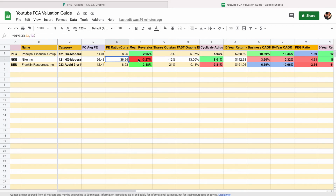But still, if it reverts to the mean, if it goes from 37 to 27 and everything else stays the same, you're still going to lose 3.27% each year for 10 years just on that mean reversion. So that's not usually what I want to see when I go to invest. So the stock price is just getting a little ahead of itself. It's a situation where they can be successful, but you can still lose money just if the market changes its mind a little bit.